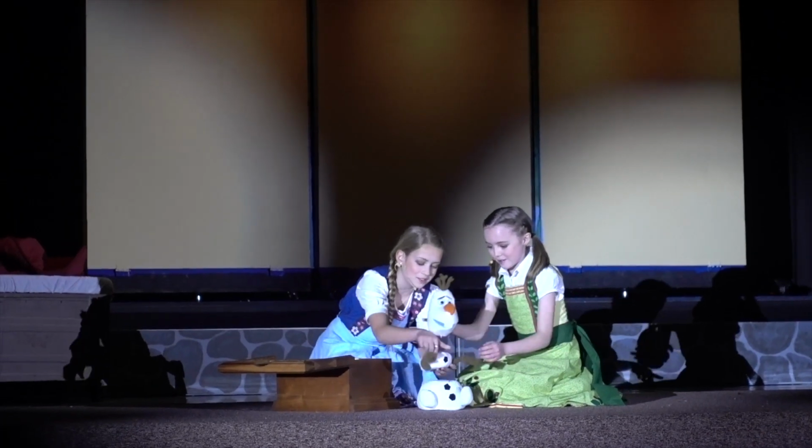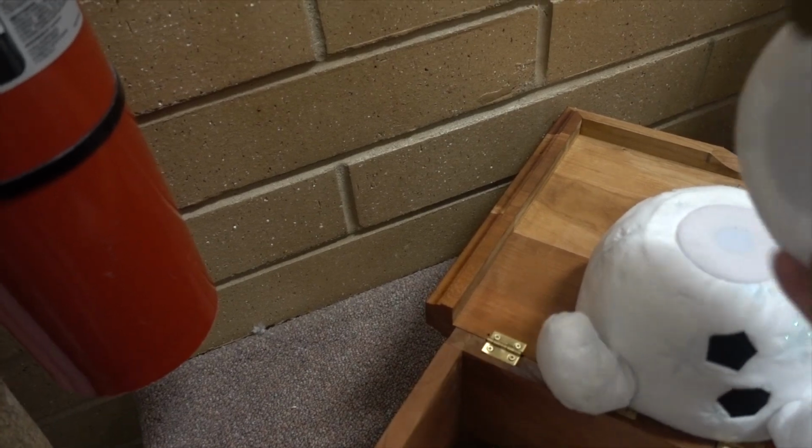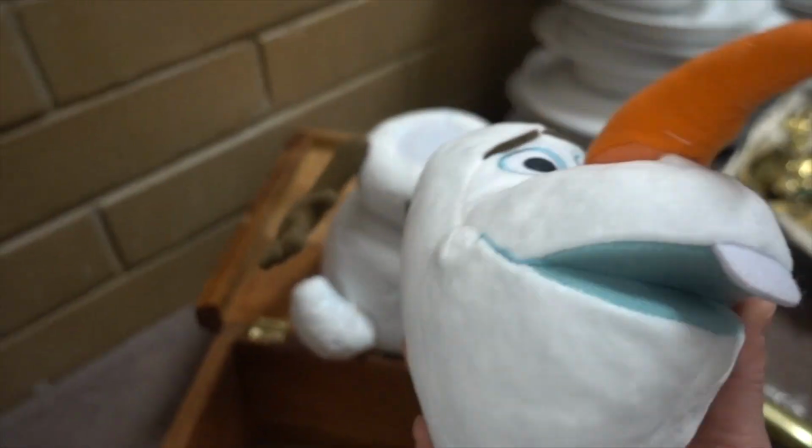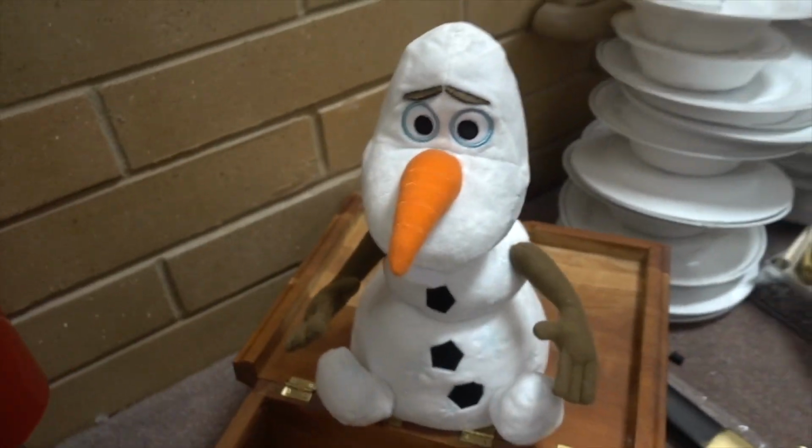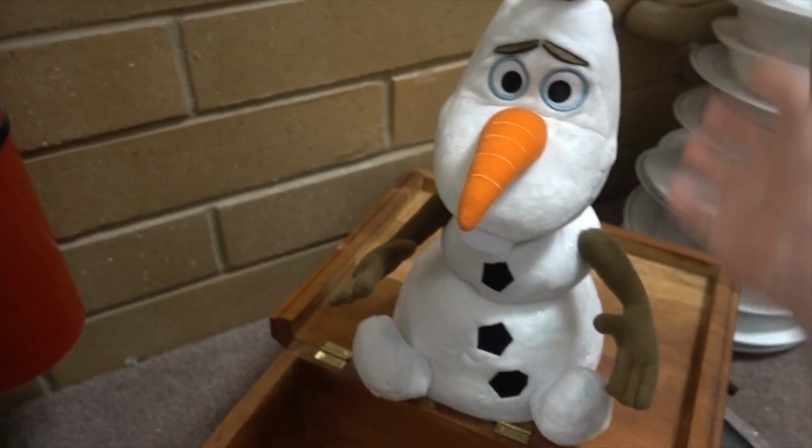In one of the opening scenes of our show, young Elsa and Anna sing an adorable song called A Little Bit of You, and they build Olaf. It's kind of like the origin story background. And so we found this awesome magnetic Olaf stuffed doll that worked perfectly.